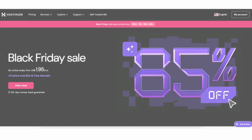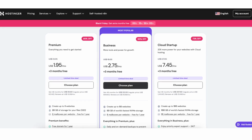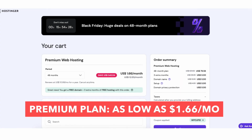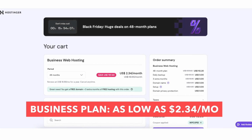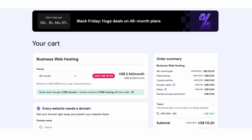Alright, let's break it down. The first category in this Black Friday deal is Hostinger web hosting, perfect if you're starting a blog, business website, landing page, or WordPress site. Here's what the pricing looks like with the Black Friday offer and coupon. Premium plan as low as $1.66 a month, perfect for beginners and small websites. Business plan as low as $2.34 a month, better performance, more storage, and daily backups. This one is the best value for most people.